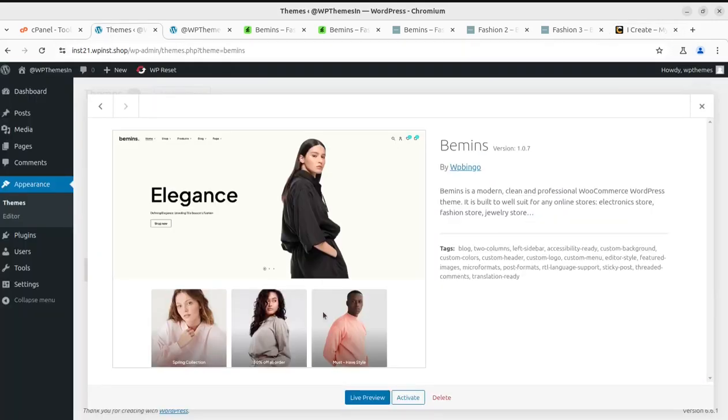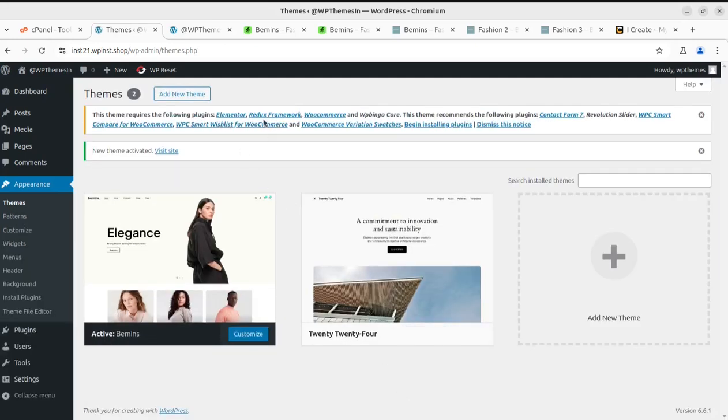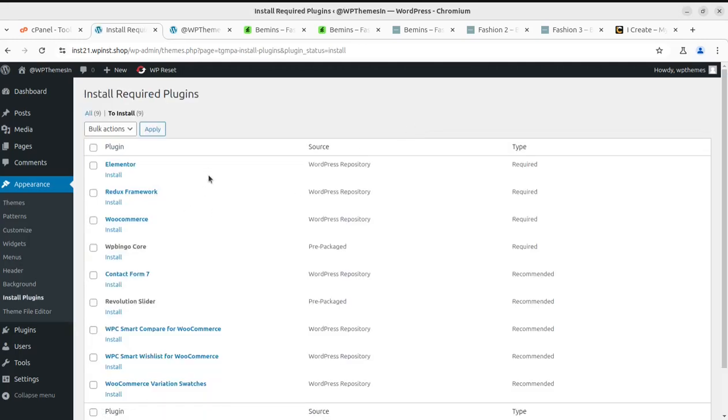It is important. So let us activate the theme. On activation, we have this alert that we need to install certain plugins. This theme requires the following plugins. So we can begin installing the plugins, and let us see which plugins are here.